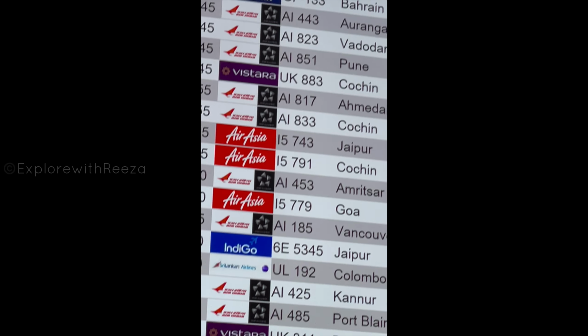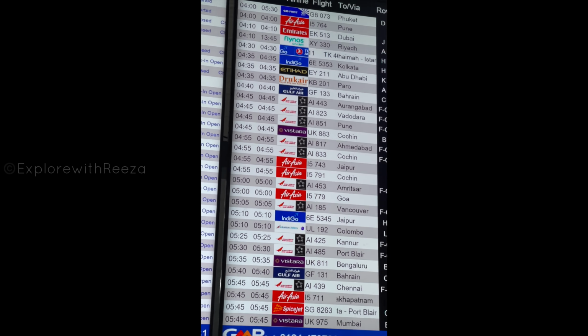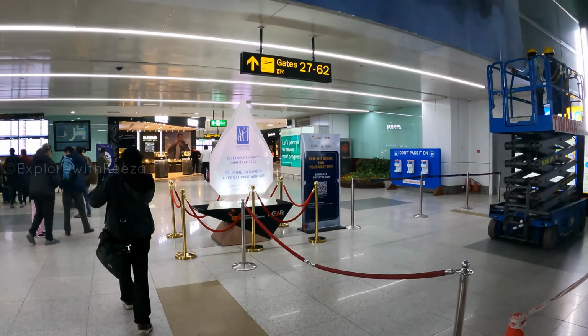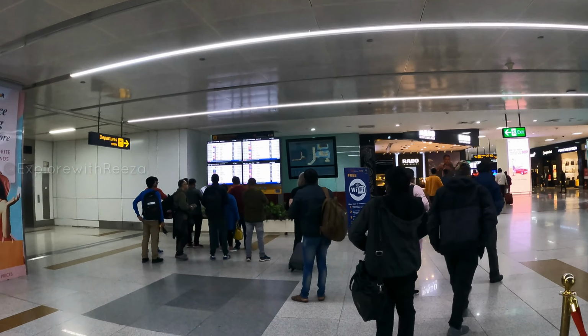I checked our boarding gate number on the flight information display screen before heading to the security. We then passed by the airport security and headed to our departure gate. While on our way, I explored Delhi's Indira Gandhi International Airport duty-free shops and the airport in general.